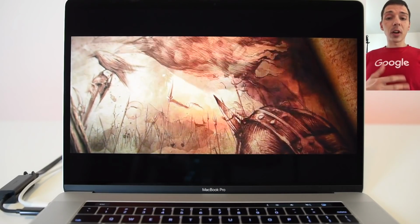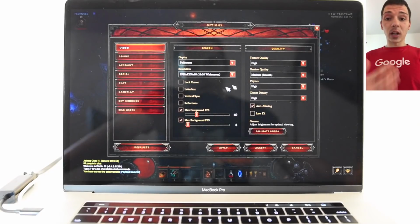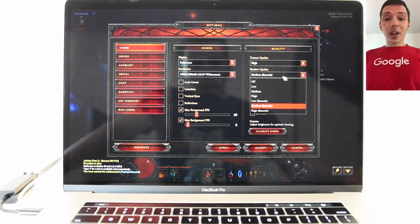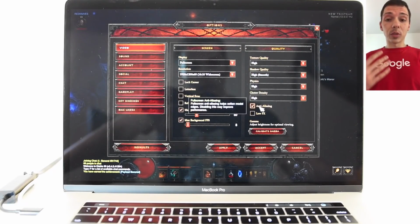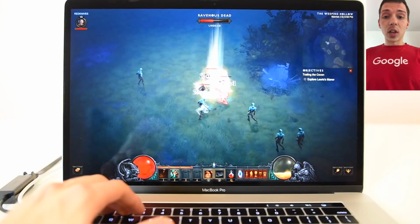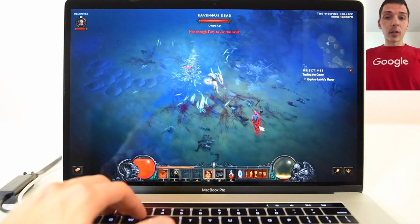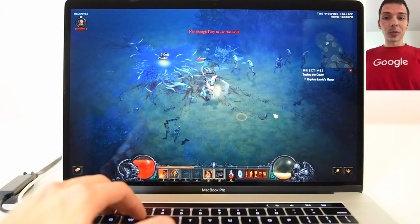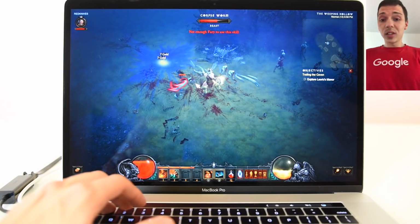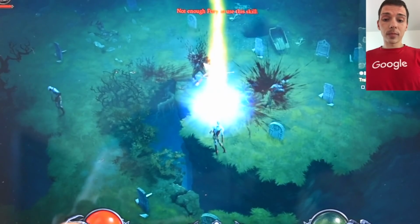At 1080p, you're not going to have any issues playing Diablo 3. It's now a fairly dated game, kind of like StarCraft 2 and World of Warcraft. Pretty much any system can run this game as long as you have fairly moderate specifications. You should be able to play the game and enjoy it. Here I am running around, killing some creeps and some zombies, and really not running into any issues whatsoever. So I don't think you guys need to worry about this game.